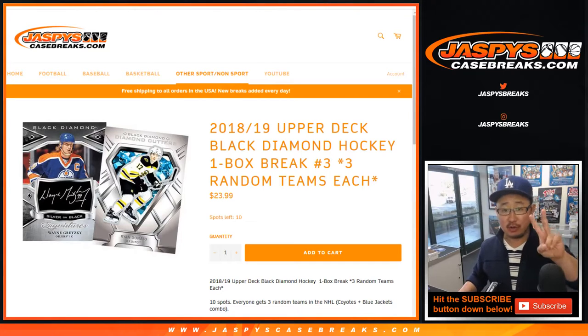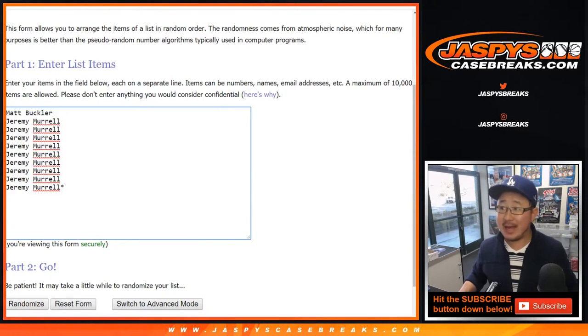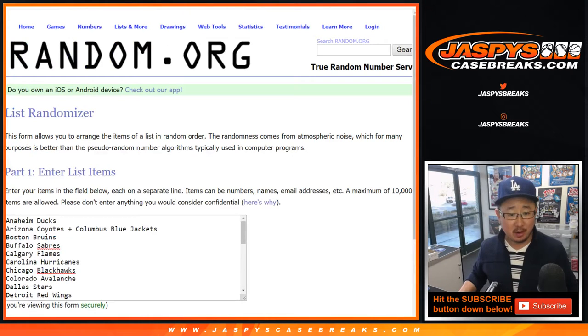Random team break number two. Next one is already in the store, but this is break two from JaspysCaseBreaks.com. Big thanks to Matt and Jeremy. Just you two in this break. Remember, Coyotes and Blue Jackets are comboed up. Everything else is in.